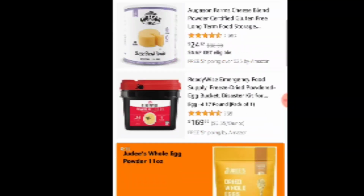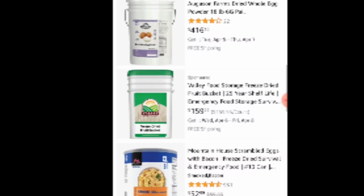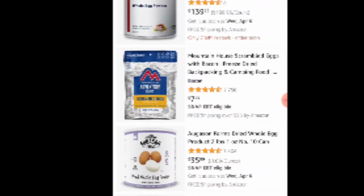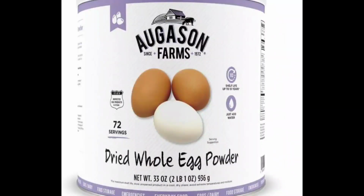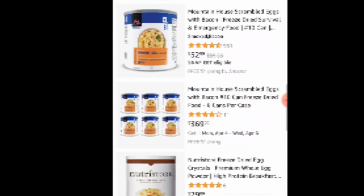Okay, so the Augason Farms Dried Whole Eggs, $35.99 for 2 pounds. That's all that I would need. I mean, we have chickens, but you never know, you know, something could happen.